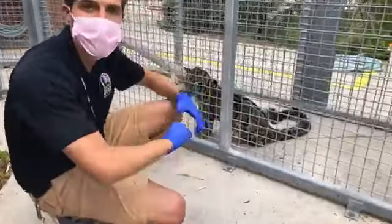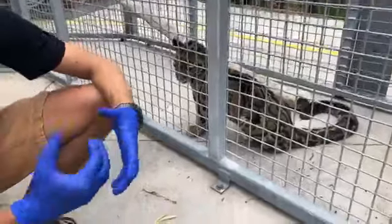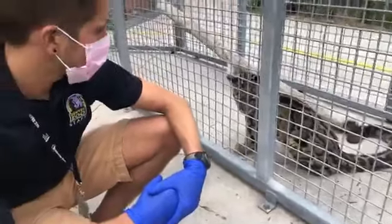But you can see how much smaller Lisu is. Lisu's only about 25 to 27 pounds right now, which is just a lot smaller than what a male would be. Oh, she's so pretty.